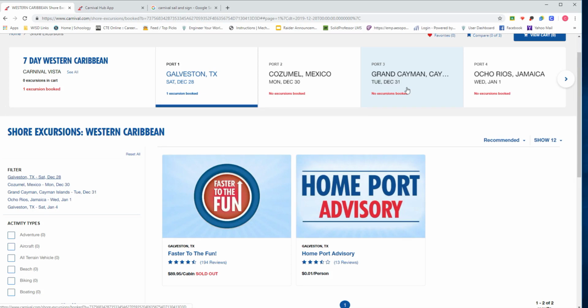If you haven't purchased Faster to the Fun or a Carnival excursion and you're not Diamond or Platinum, you're going to be waiting a while. It's kind of like a lottery type thing. You get the first come, first serve. You'll get stickers and you'll be in groups, and it's a process. If you've never done the process, it's okay to go try the process once and see if it's for you. If not, then there's ways around it.